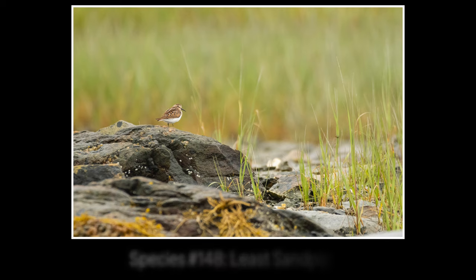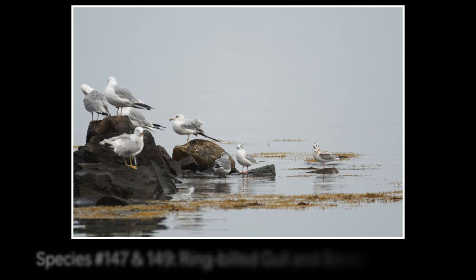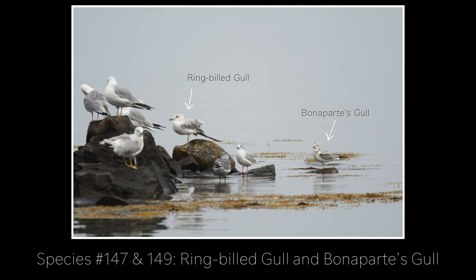But luckily, I saw a few of them flying around closer to my house. I got what I'm pretty sure is a least sandpiper. A Bonaparte's gull, which I think is one of my favorite gulls. I really just like the look of them, especially going into their winter plumage. I think it just looks pretty cool.